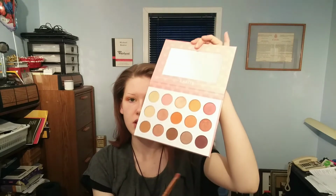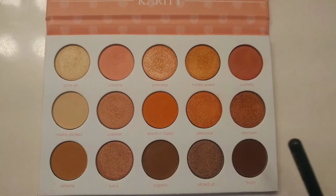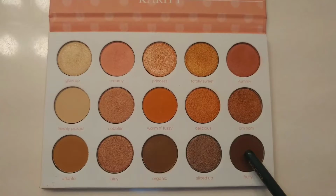But yeah, so moving on, I'm going to get into the very dark matte plum shade called Fruity. Let's see. So I'm going to take that same pencil brush that I've been working with and tap, tap. Now, I will say it is a buildable coverage so far. So the orange is a little bit patchier, the Warm and Fuzzy, and Freshly Picked I didn't really have an opinion on. It's a lighter color, you can't really see it very well.